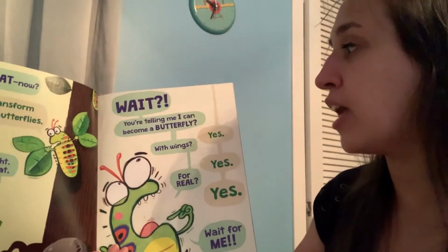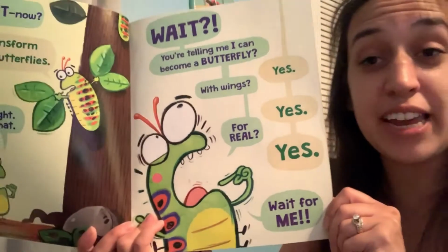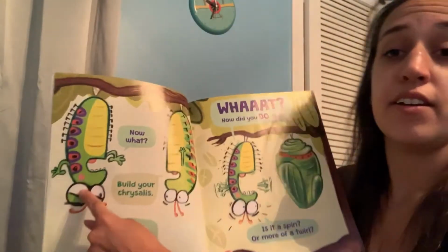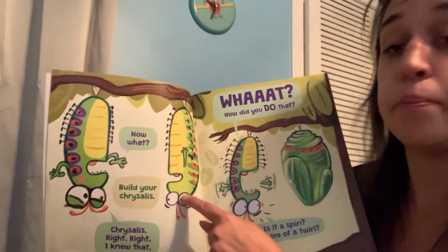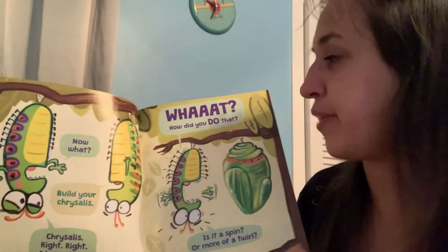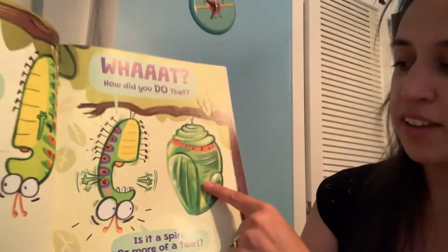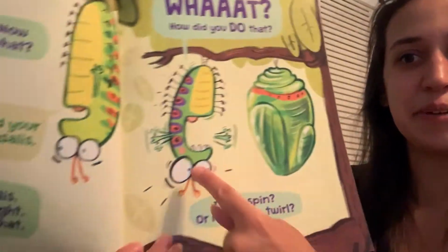Wait, you're telling me I could become a butterfly? Yes. With wings? Yes. For real? Yes. Wait for me! Right? He wants to be a butterfly. I want to be a butterfly. All right, they're hanging upside down, right? They hang upside down. Now what? Build your chrysalis, right? That shell that goes around them is the chrysalis. Chrysalis? Right, right. I knew that. What? How did you do that? Is it a spin or more like a twirl? He has no idea. Look at him. He's freaking out.